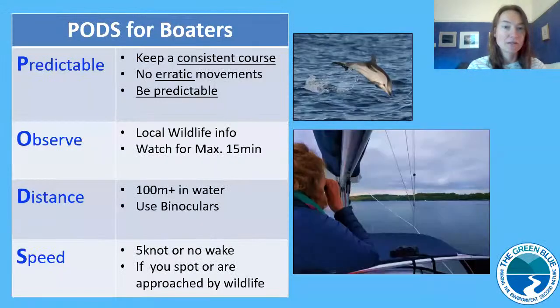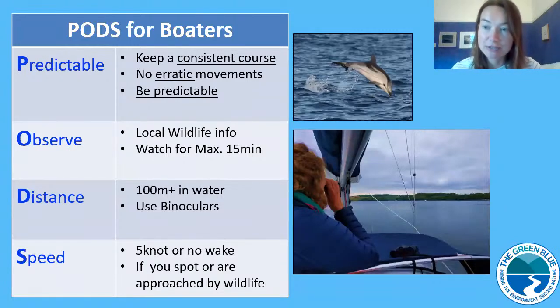Another great thing to remember when we're out on the water and we're boating around wildlife is PODS. If you can remember that, PODS, then that'll help you to get your thinking cap on and think, okay, I've spotted an animal in the water here. What should I do to make sure I'm not disturbing it?